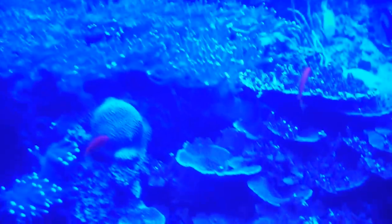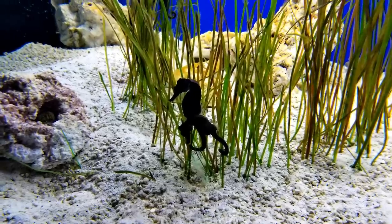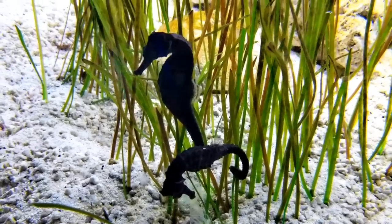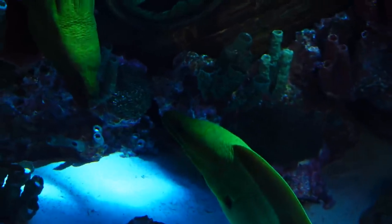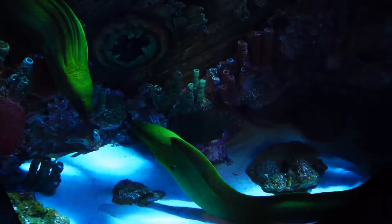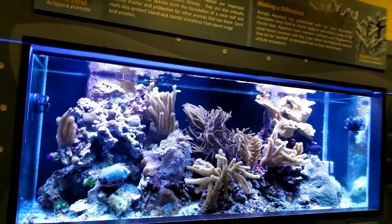All right, neat. They've got a tank with some seahorses in it. The seahorses are cool and everything, but the things I was most excited to see were things that are very uncommon and rare. Things that most people don't get to see in person. And that's why after seeing the tropical stuff, the reefs and whatnot, I went on and did the behind the seas tour. Now, if you ever go to the aquarium, highly recommend.